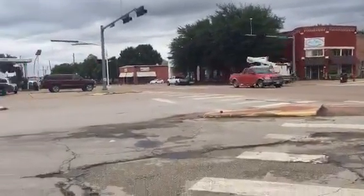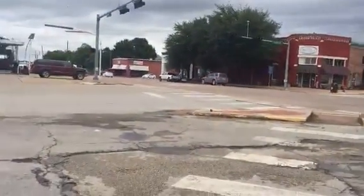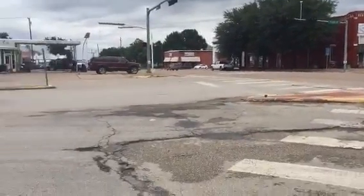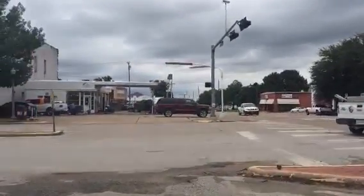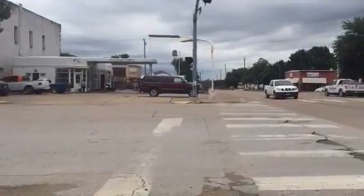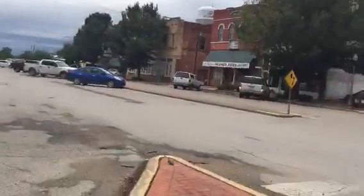Sorry. Hold on. My bag is twisted around my arm and that does not feel good. There we go. Okay, there's not an actual light here. There's animal services. Let's go ahead and cross. Nobody's coming. We're going to get a full-on shot of this courthouse. It'll be worth crossing the street to see. Okay, I need to punch the right button. Let me find it. Cross. There we go.